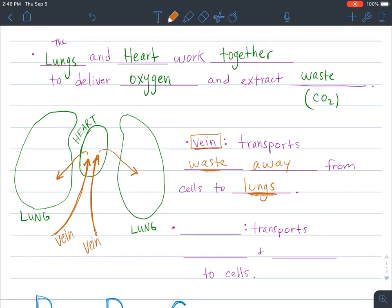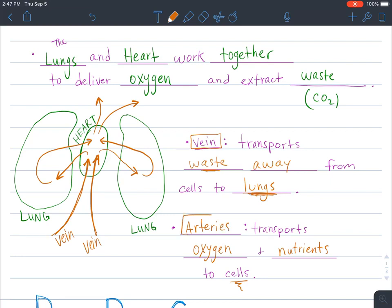And when the veins go into the lungs, they drop off their waste, they pick up the nutrients. When they pick up the nutrients, which we call oxygen and other nutrients, they then enter back into the heart, so then they can be pumped out of our heart and into the rest of our body. So the things that transport oxygen, which is good for us, and nutrients, which our cells also need. The thing that transports oxygen and nutrients to our cells, these are what we call arteries. Let's say arteries. Okay, so arteries transport the good stuff and veins transport the bad stuff.